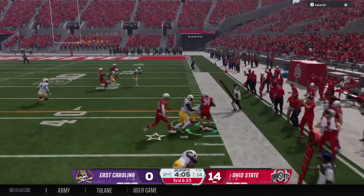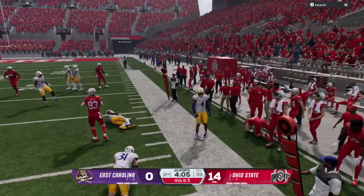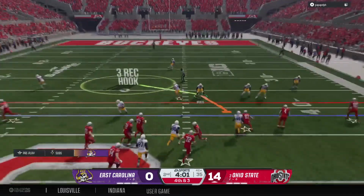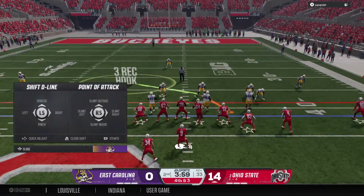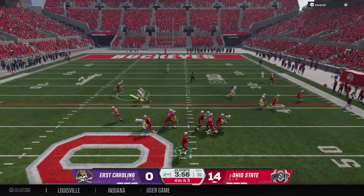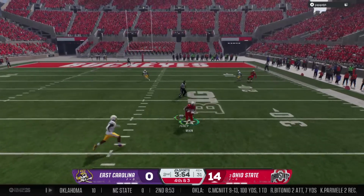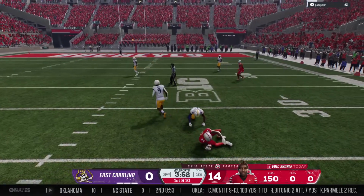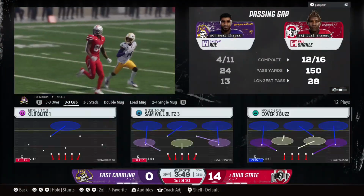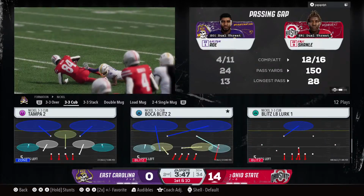Zings it complete to the right. They mark him out of bounds at the 42, and they're on the move. Don't even think about sending the special teams out on 4th down and 3. He'll try to throw and pick up the first down. Makes a grab past the marker. And a sweet catch and a nice gain gets it down to the 30-yard line.